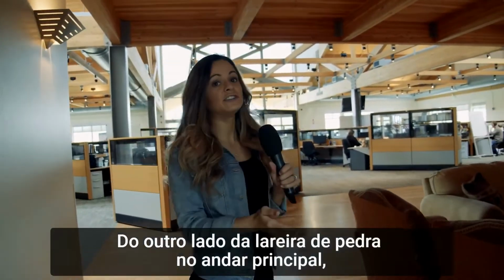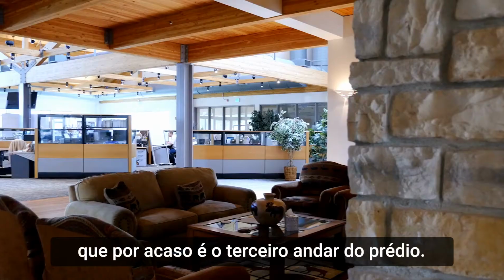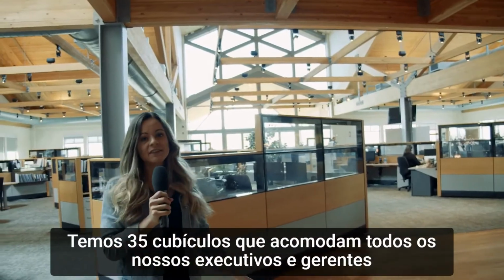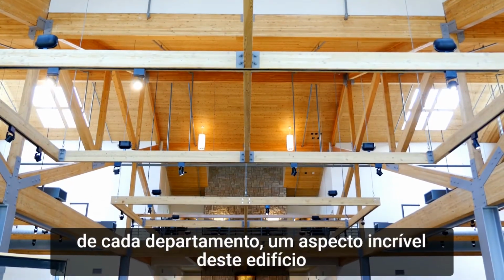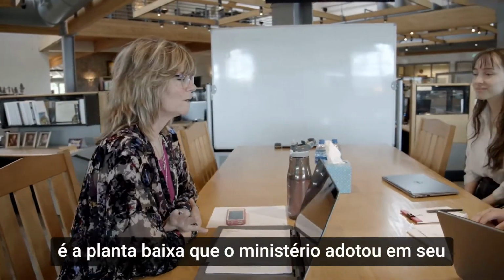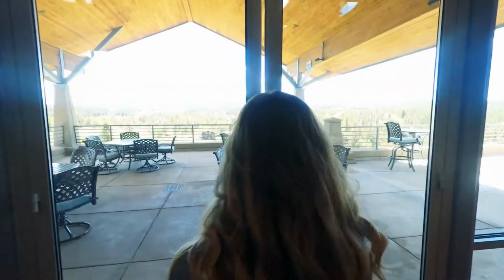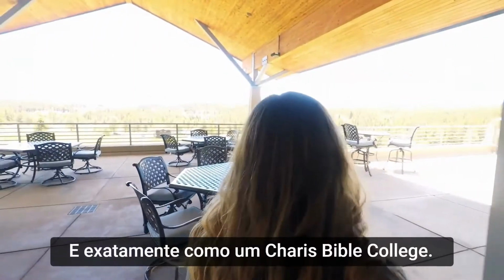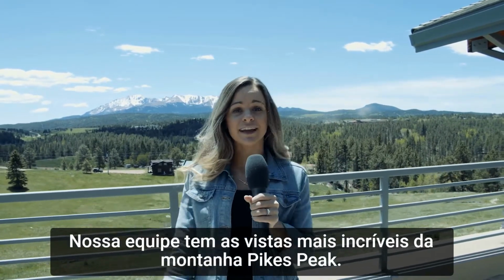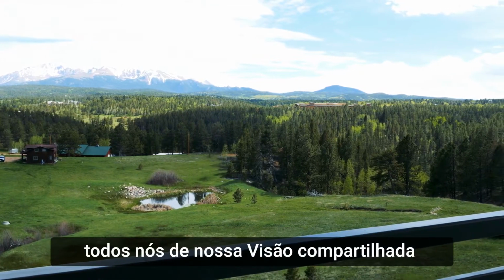On the other side of the stone fireplace, on the main floor, which just so happens to be the third floor of the building, we have 35 cubicles, seating all of our executives and managers from each department. One amazing aspect to this building is the open floor plan, which the ministry adopted into their workflow for a more collaborative environment. And just like at Charis Bible College, our team has the most amazing views of Pikes Peak Mountain. You can even catch a glimpse of the Charis campus, reminding us all of our shared vision.